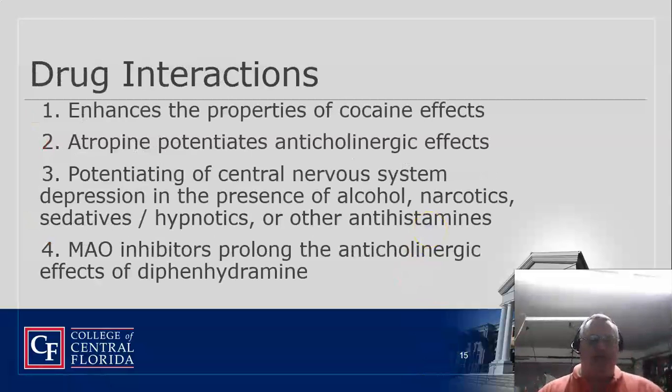One of the problems that you have, by the way, is it does actually enhance cocaine effects. We had a paramedic years ago that would steal the Benadryl to help accentuate the cocaine habit that she had. And so, again, very terrible thing to happen.